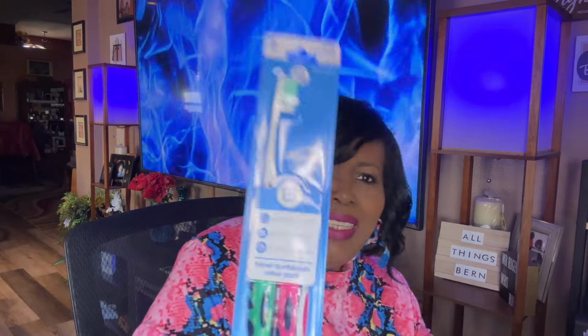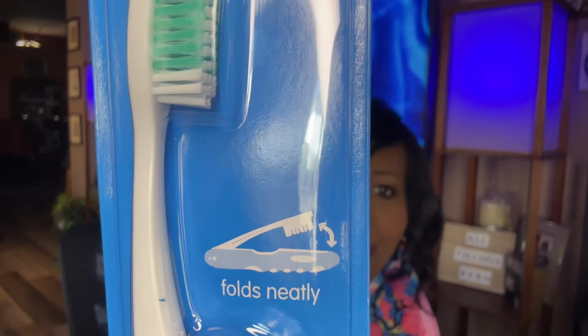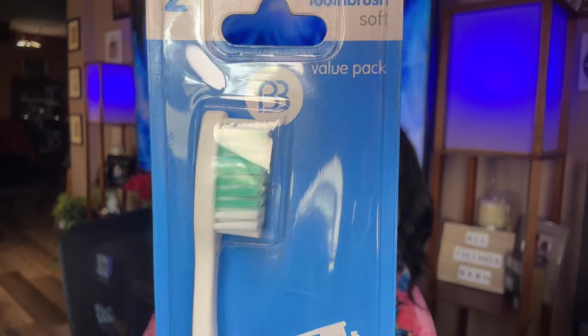Okay, this was new by BB. I think it's called Brush Buddies. Yeah, these are travel toothbrush value pack. They actually fold, which is neat. See how they fold right there? And you get 2 toothbrushes in here. So I thought that was awesome. So I picked that up.